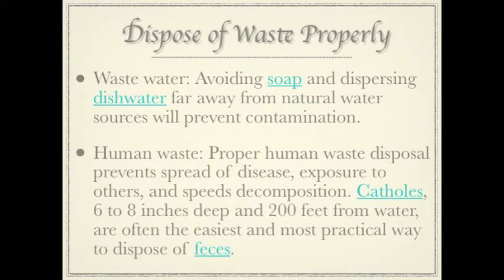Human waste. Disposing of your waste properly is helpful to everyone. Cat holes are the most common way of disposing of your waste. Typically, they're 200 feet away from water and 6 to 8 inches deep. This is often the easiest and most practical way of disposing of your waste.